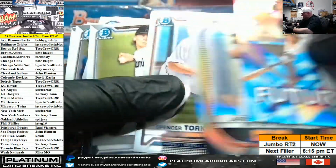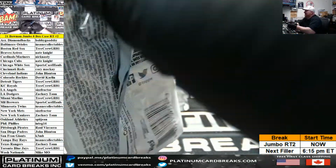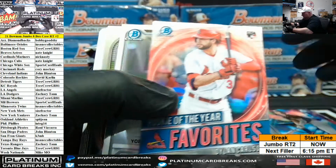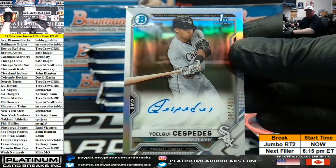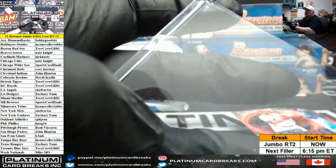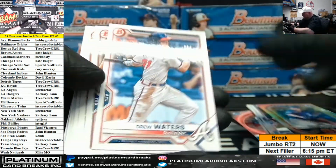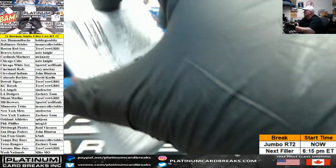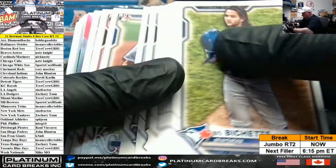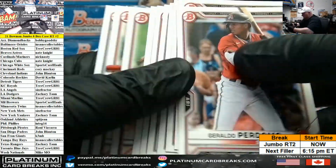Trout, Dominguez. Yoelki Cespedes for the White Sox refractor auto. Sports card holes. Very nice. Davis for the Cubs, Atomic.